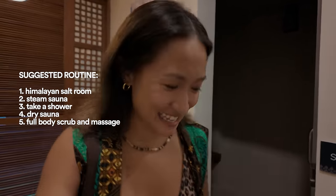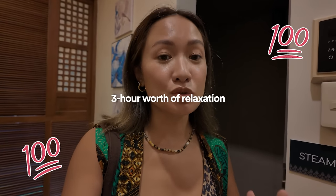And I'm so excited! And the entire thing, if you're doing the Himalayan salt room, sauna, body scrub, all, would probably take about 3 hours. But again, if you're here and you really want to relax and de-stress, this is the perfect way to do so. Para tomorrow morning or even tonight, after everything, you're rejuvenated. Ready ka na ulit to work. Work talaga!